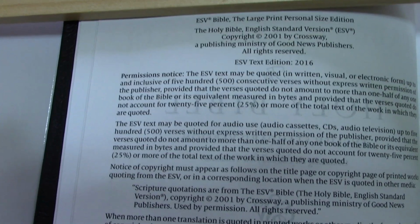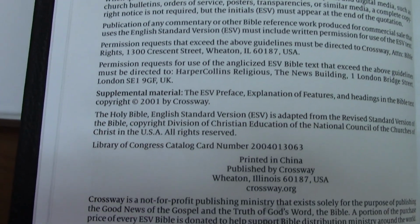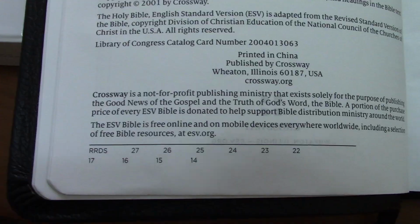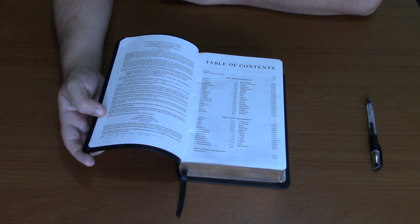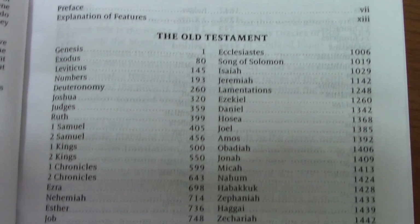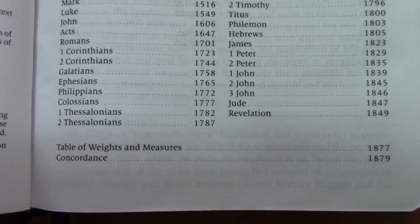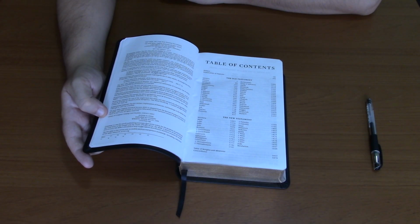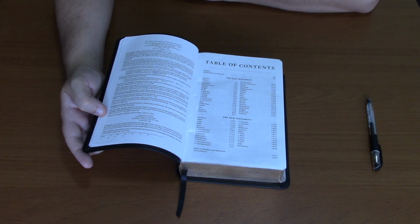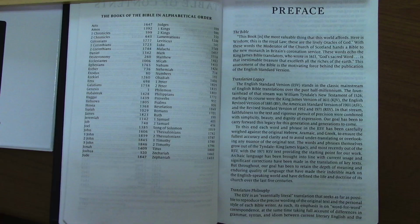Here we have the copyright page, good information. It is printed in China. That's not a problem for me, but for some it may be, depending. Table of contents, we have the preface, explanation of features, the Old Testament, the New Testament, table of weights and measurement, and then the concordance. And then we have the books of the Bible in alphabetical order. That's not important for me, but for some it may be.